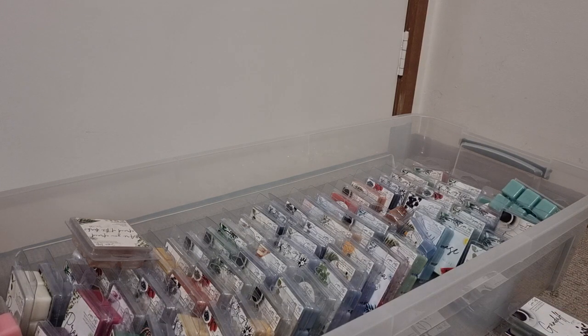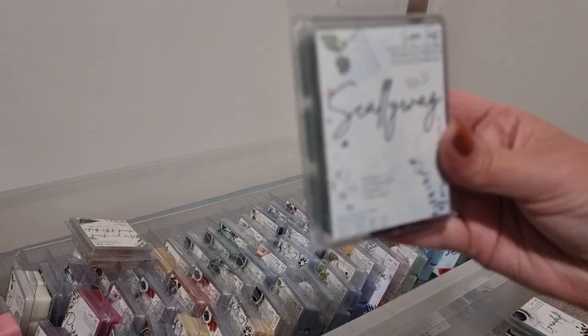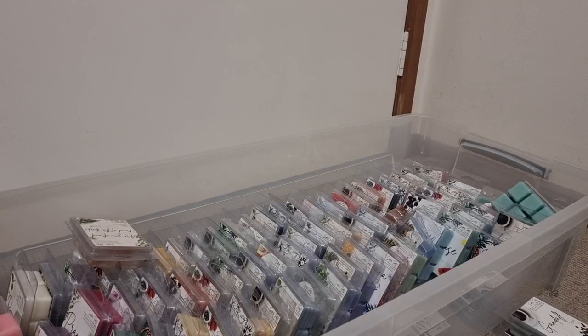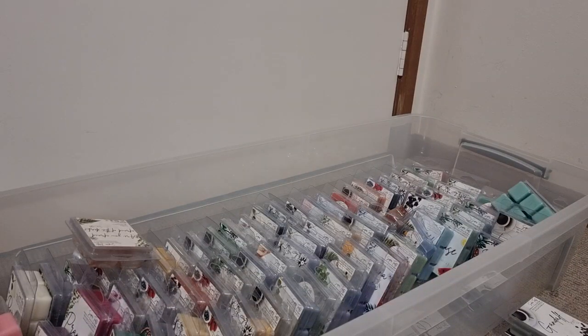That one kind of flips around on me. Sometimes it smells really good and sometimes it doesn't, but right now it smells good. Scallywag, so that's salt water, cool water type seagrass vanilla musk. So I think I'll put that, even though they've got different labels, I think they're both fresh.